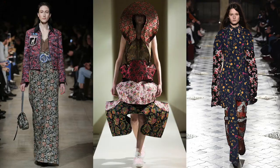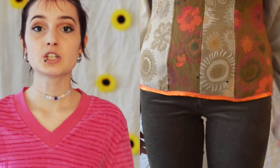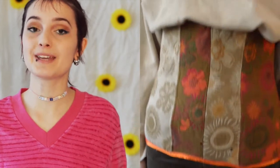The last trend that we have for today are flower patterns, and I made 2 garments with this. The first one is a corset, and I absolutely love making corsets, so this was really exciting. What's so funny about the 2 flower fabrics that I have is that they're actually from my grandma, whom I never really got to meet, so these are really special for me. I really like for the corset how the 2 flower prints kind of complement each other, just like they do on the runway pictures that I got to show you guys today.